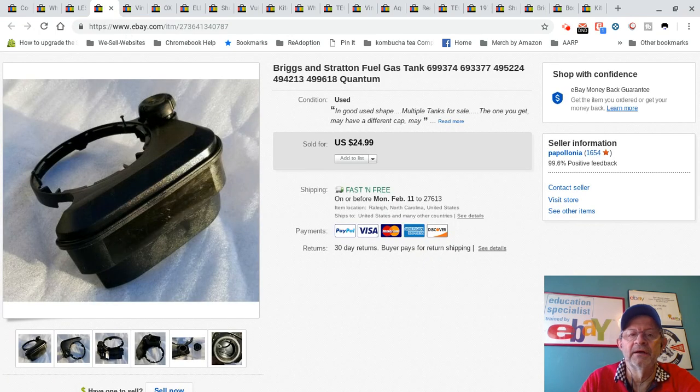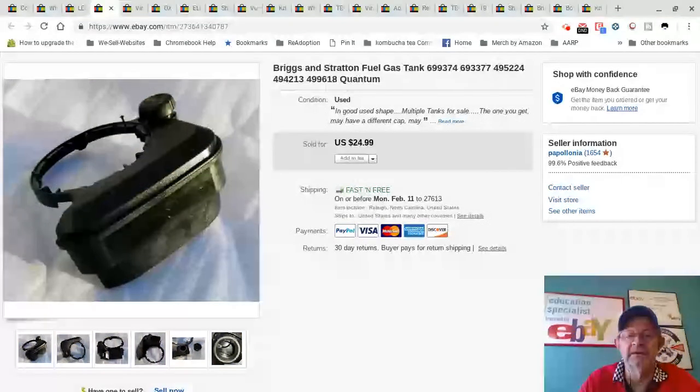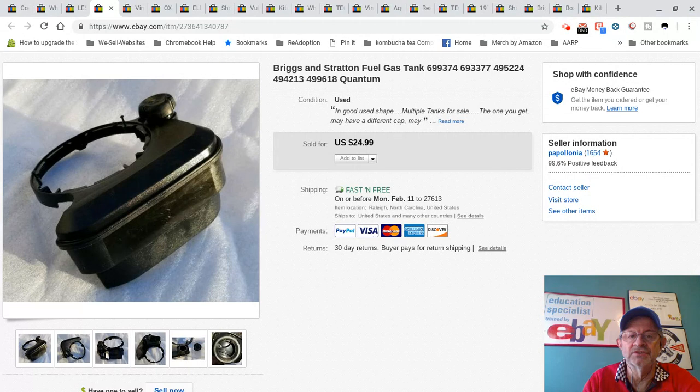Okay, we have a Briggs & Stratton gas tank. I saw a lot of these during the season. I'm actually surprised I've sold this many of them so far, and it's February 5th or 6th, whatever the date is today. I must have sold five of these already in the past 4 weeks.